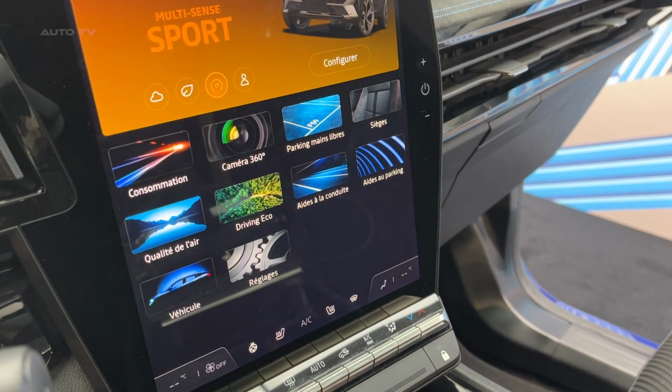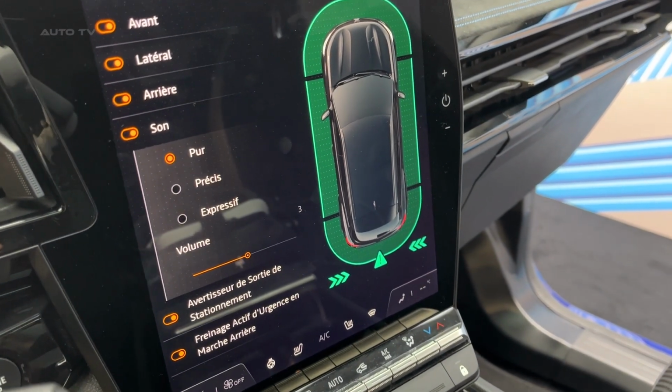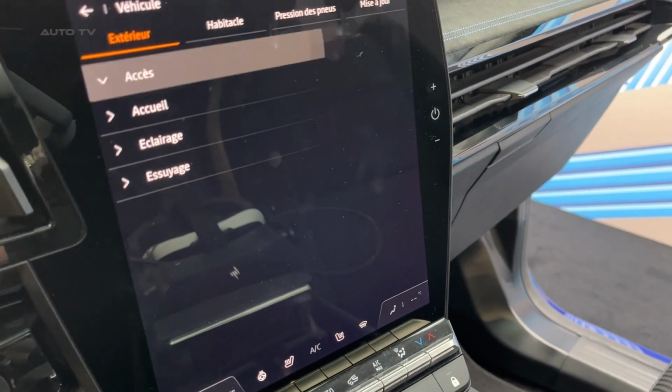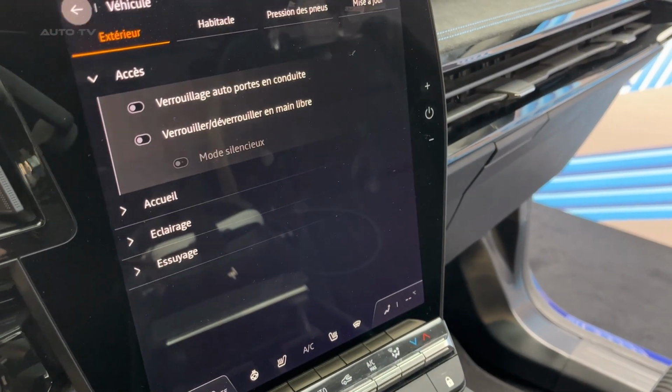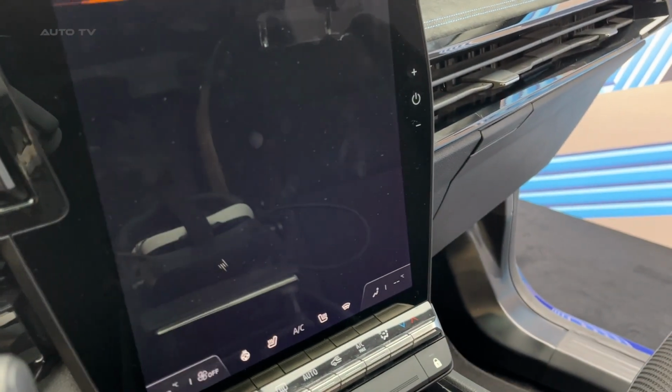The use of high-quality materials combined with a modern, refined aesthetic creates an ambiance typically found in more expensive models. Space is abundant, with ample headroom and legroom for both front and rear passengers, and the cargo capacity is generous for the compact crossover segment.